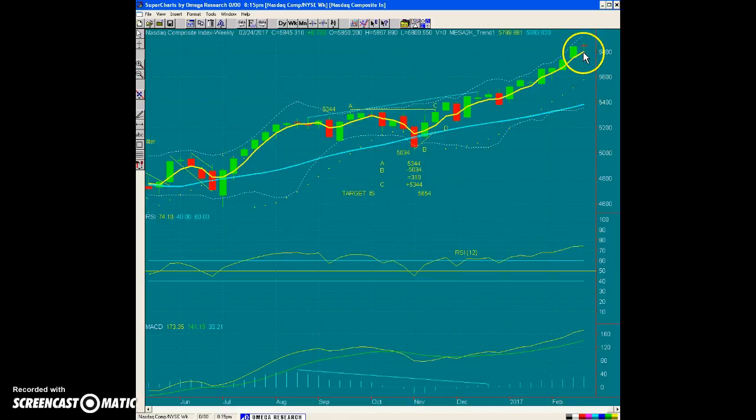Parabolic is still below the most recent bar, so there's no indication to reverse this uptrend, and we are riding the upper Bollinger Band. That's pretty positive, pretty bullish. We should note, as we noted earlier, we hit that 56.54 somewhere around here. We hit that target we calculated from this symmetrical ABCD triangle, and we surpassed that.